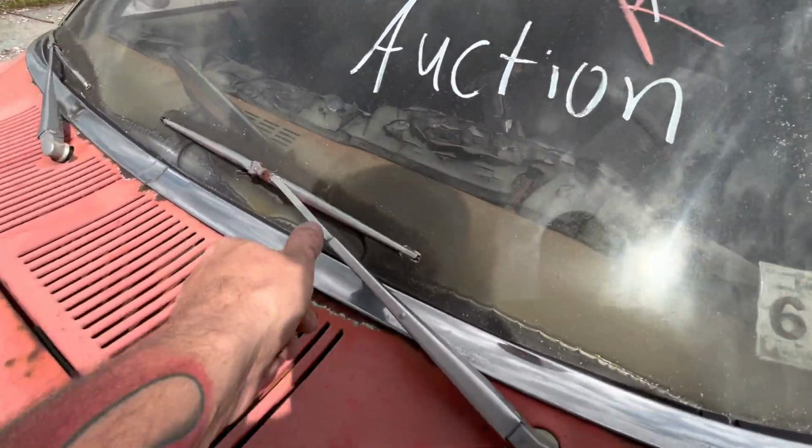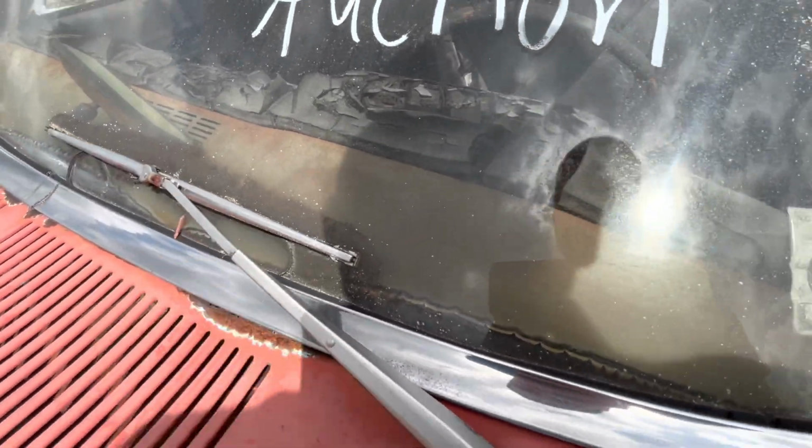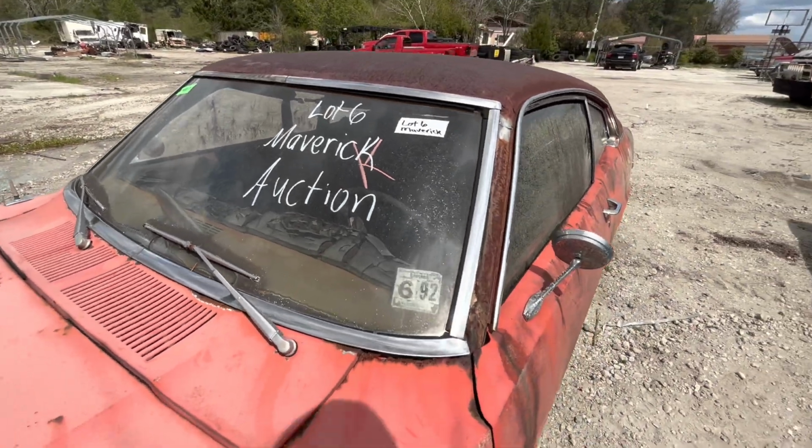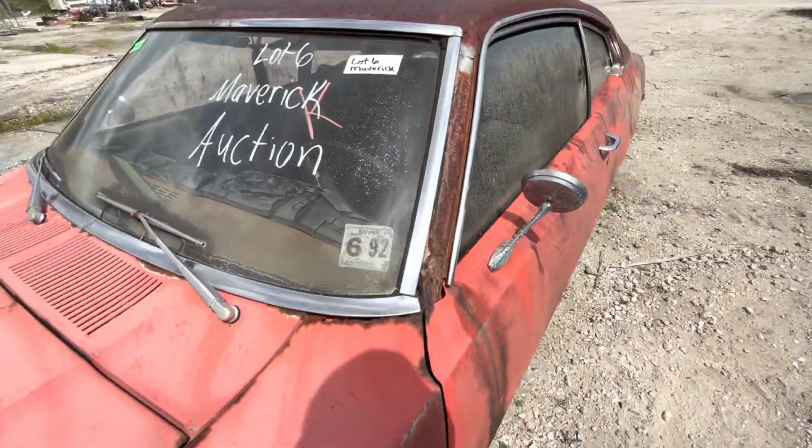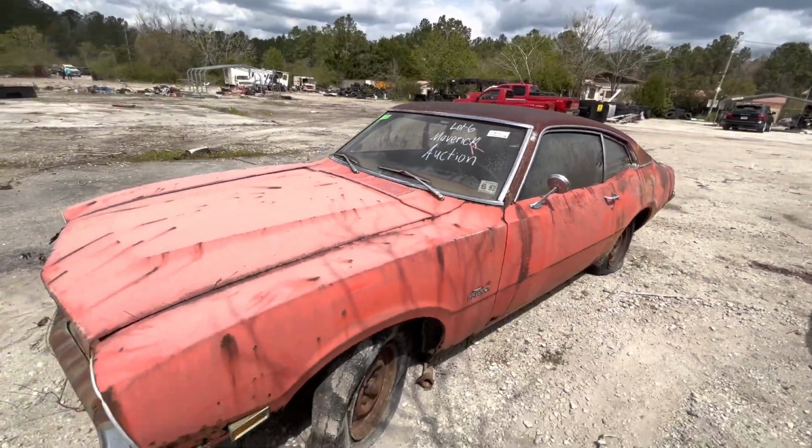So this glass up here does look like it may be damaged, but yeah, the expiration on the last inspection was in '92. So that's it. But we'll keep an eye on this thing and hopefully we can get it. I really want what I went out there for. And I want it for cheap, obviously. So fingers crossed that we get it.